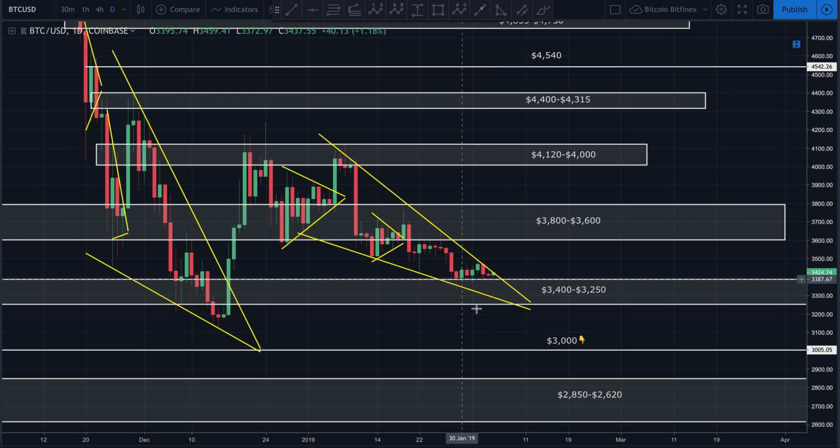Volume remains very weak, and we know in weak volume, what does that mean? Weak volume means that this market is very, very ripe for manipulation. The weaker the volume, the easier it is for the market to be manipulated.